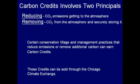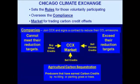These then are sold on a market called the Chicago Climate Exchange. The Chicago Climate Exchange is a market just like a livestock market or a grain market. It's a place that brings the buyers and sellers of greenhouse gases together in the marketplace. Their other role, though, is they're also the ones that set the rules for the program we're involved in. So they set the rules. They see that the rules are followed. They're responsible for the compliance, and then they're the market.